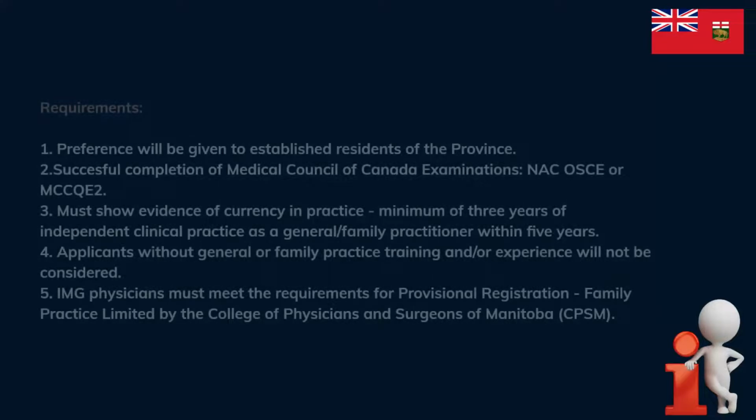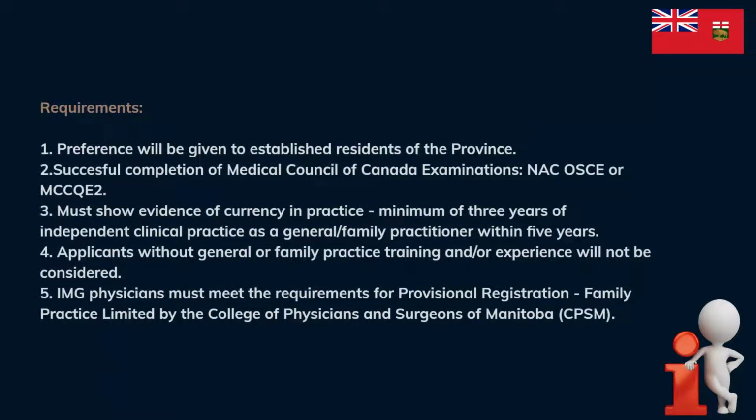Requirements. 1. Preference will be given to established residents of the province. 2. Successful completion of Medical Council of Canada examinations, MCCQE1 or MCCQE2. 3. Must show evidence of currency in practice, a minimum of 3 years of independent clinical practice as a general/family practitioner within 5 years. 4. Applicants without general or family practice training and/or experience will not be considered. 5. IMG physicians must meet the requirements for provisional registration, Family Practice Limited by the College of Physicians and Surgeons of Manitoba, CPSM.